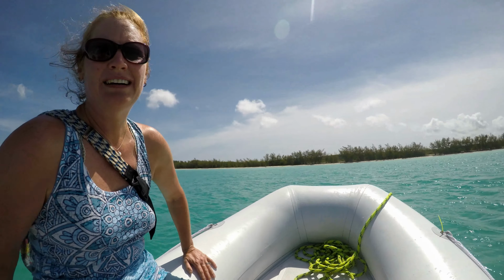Princess has her princess pants on. She can't get wet. She threw her dog in the water, though.